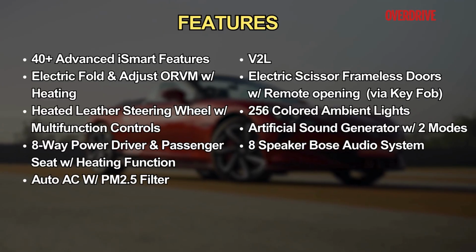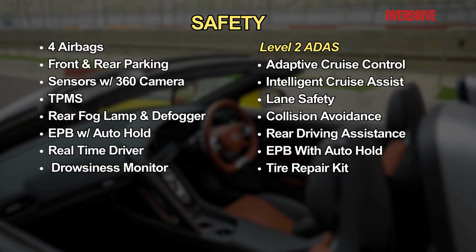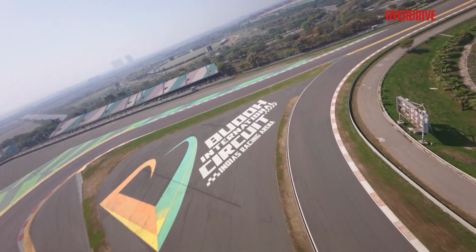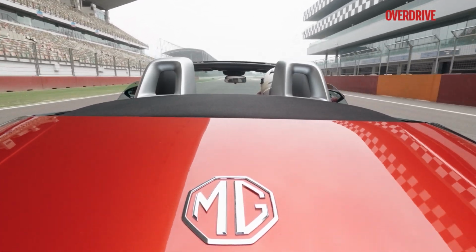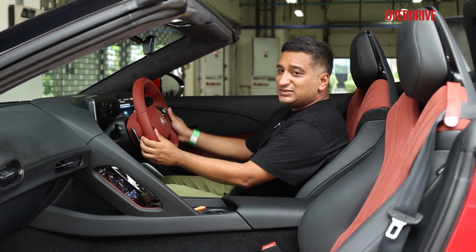Here's all of the other features that you get with the Cyberster. You get 4 bags with the Cyberster, and here's all the other safety equipment that you get. Also, MG has done extensive work with the car's structure to resist rollover. Surprisingly, you don't get an auto-dimming rear view mirror, but then you usually rely on the camera since rearward visibility is tight.